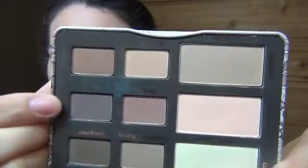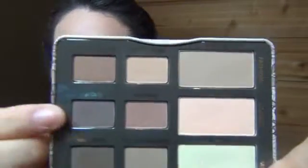One of my favorite things to do for eyeliner is just use the palette I was using and pick a darker shade to do for my eyeliner. So I'm going to go in with Risque, which is the shade right here. It's kind of like a purpley grayish tone, and I'm going to use that for my eyeliner today, so it's just a little bit softer.